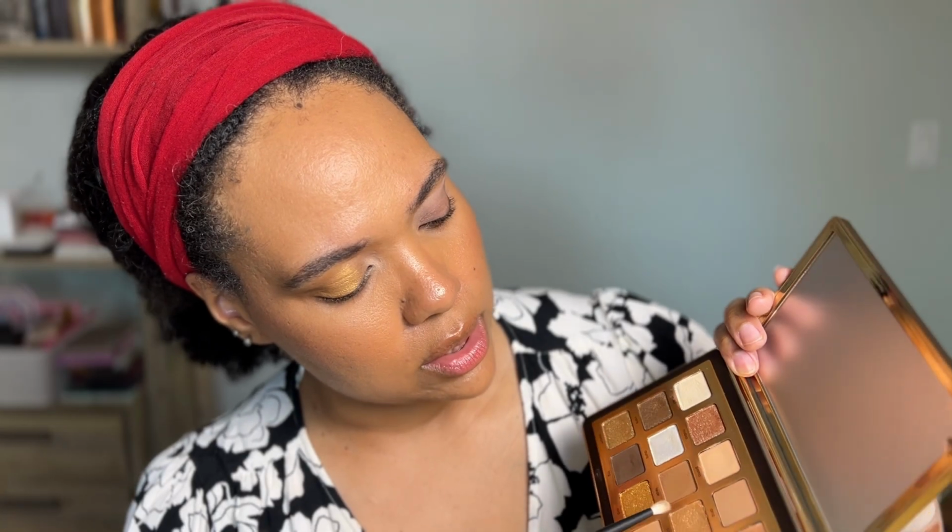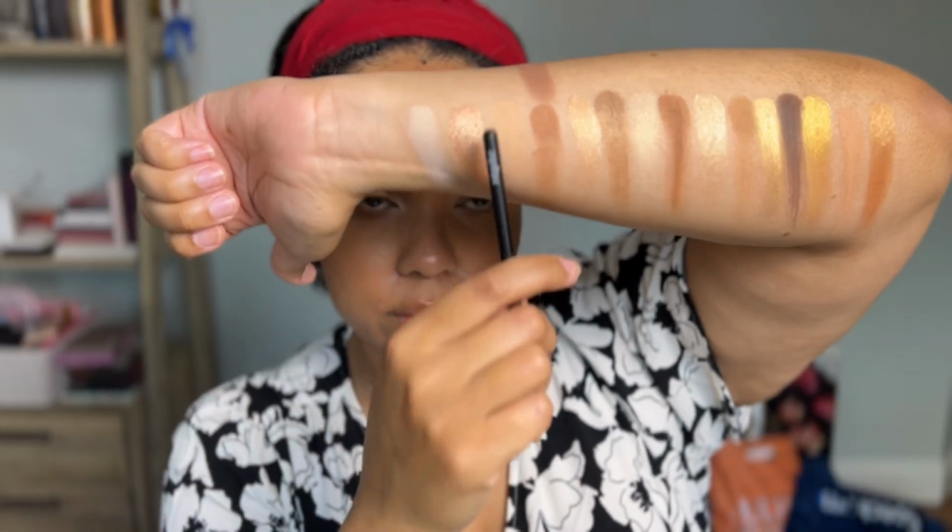Going back into Teak, is that Teak? I want a gradient going in. I should do that one, right? The second one, which is Nubia. I'm going to go in first with my finger and then I'll finish it with the brush because we know my fingers are too big. Look at that. That's pretty. I feel like I've seen this color before. She must have it in another palette that I have or something similar.